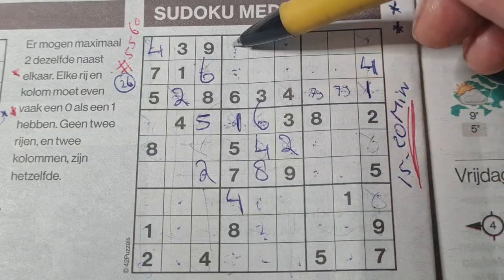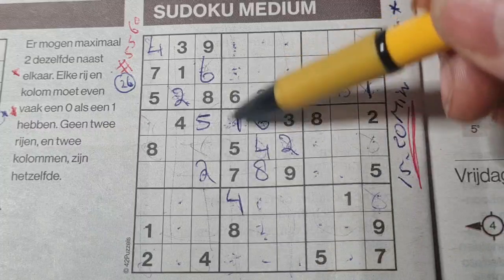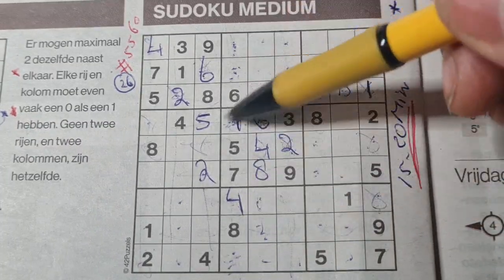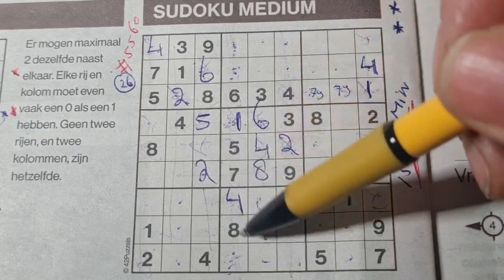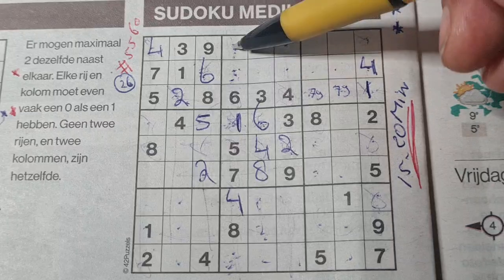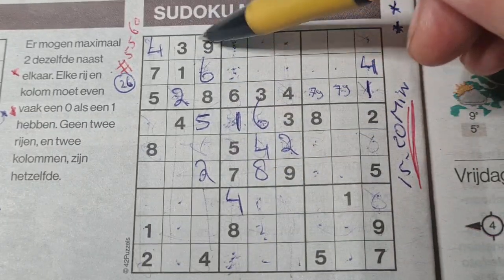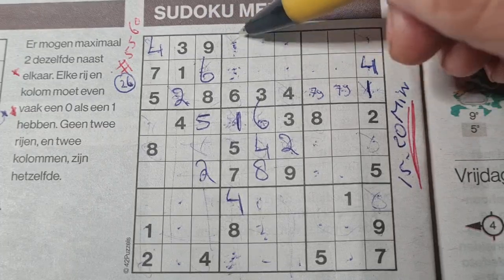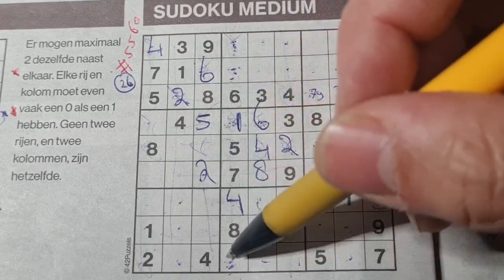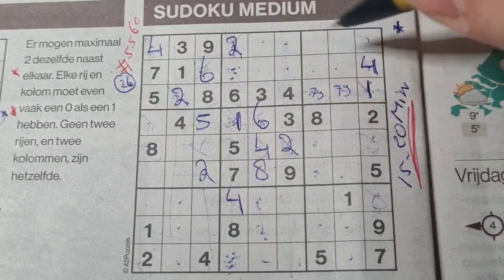9, 2, 3. 3 missing numbers in this column. Those missing numbers are the 2, the 3, and the 9. And look, we have a 3 and a 9 in the first row. So no 3 and a 9 in this box. The 3 and a 9 goes in those two boxes as a pair. So one digit left in this column for number 2.